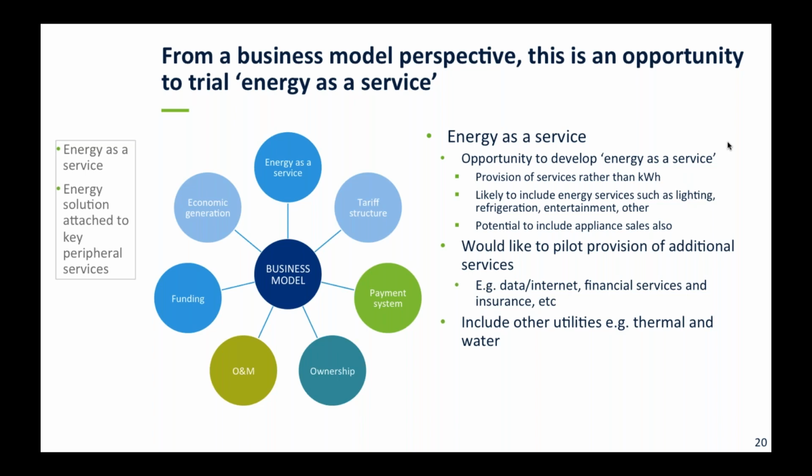And one commonly sees provision of things like data and internet, and even the provision of financial and banking services and insurance products. And of course, that immediately begs the question as to whether those additional services can, to some degree, cross-subsidize the provision of the energy.